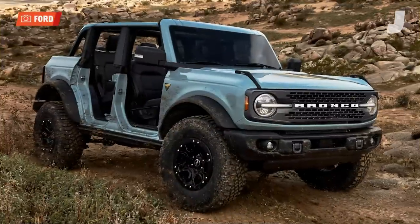And today we're going to talk 2021 Ford Bronco because we have to.